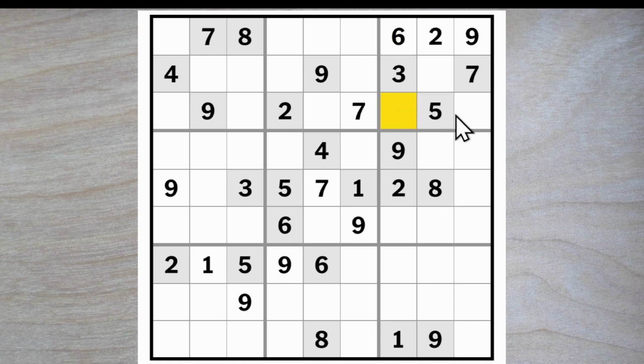Here now we are looking for a 1, 4 and an 8. We have an 8 and a 4 blocking across. So here's a 1. These must be a 4 and an 8 in some order. Can we do more with the 1s? The 1 blocks down and up and over. 1 goes here or here.